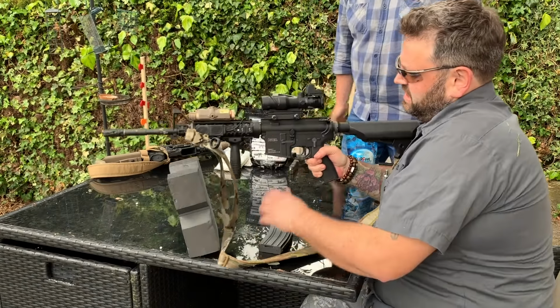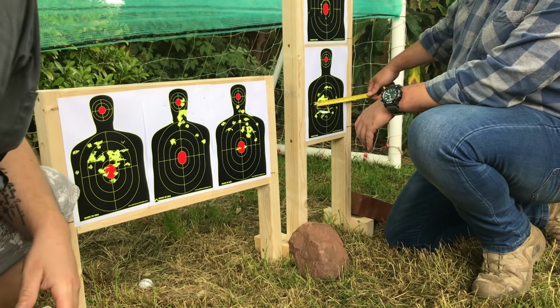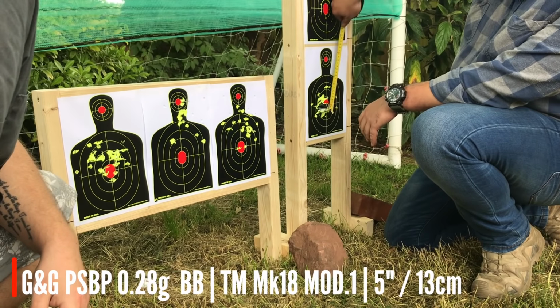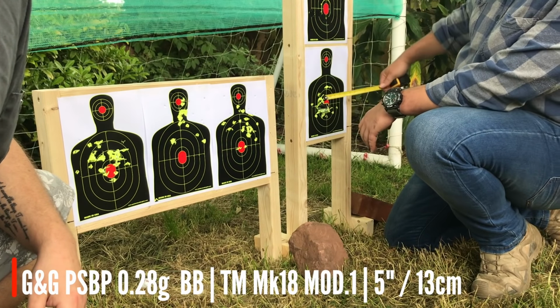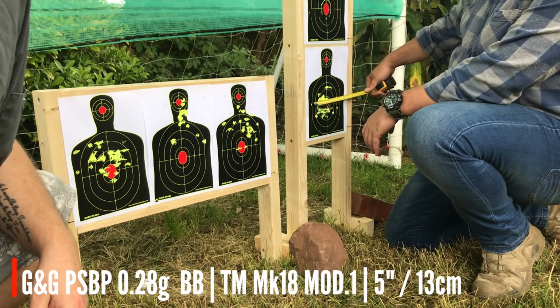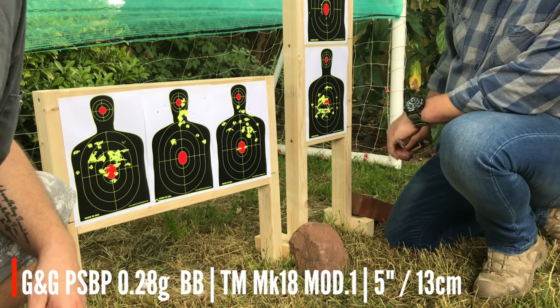Awesome. Safety on. Yours, I have to say, that was... I shot a 5 by 4. So 4 inch group, 5 inch group. And with the majority of them within a 3 inch, 5 inch group. Where you have blown the whole target apart. They were pretty excellent.